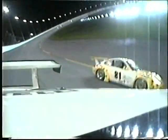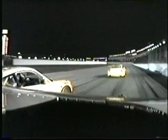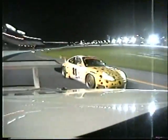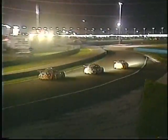The 81 car is going to have a go on 66 car. Goes underneath him. Coming around to turn 1. Oh, side by side. Just what that man ahead wanted to see. Flap from the right rear fender work on the 81. One little, two little, three little Porsche 911 GT3Rs working the infield.